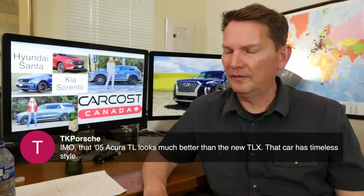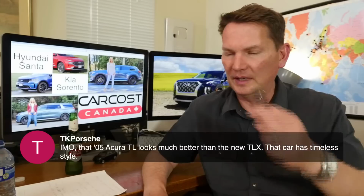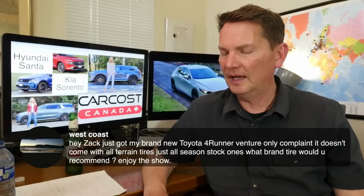TK Porsche says that '05 Acura TL looks much better than the new TLX. That car has timeless style. So that's back to the very beginning where we do the pictures. I would kind of agree with you on that.